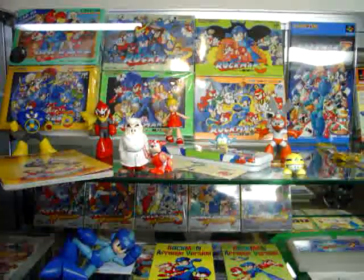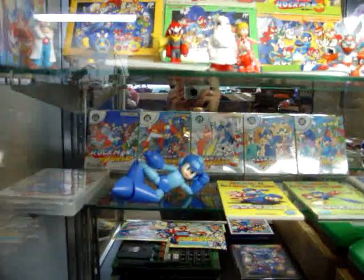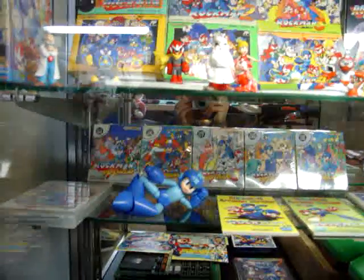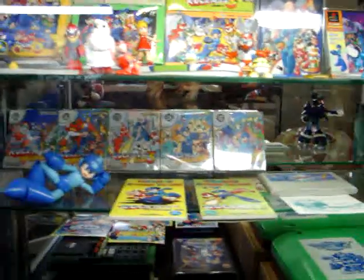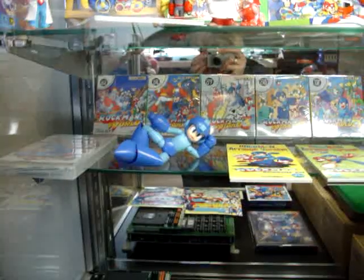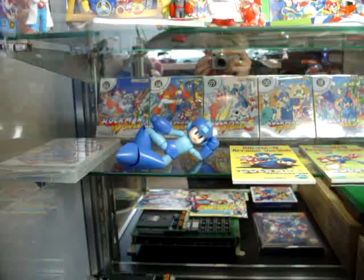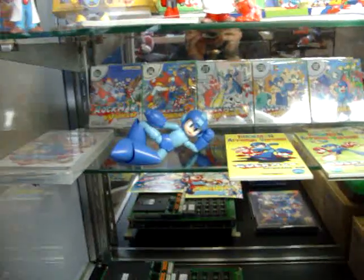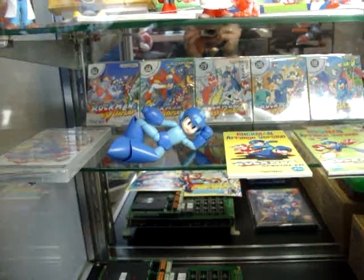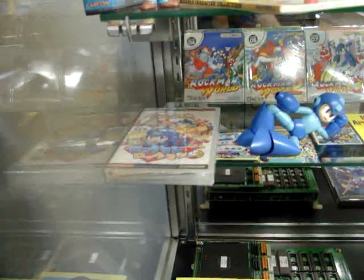I am going to move on and come back to a few items here and there. We got the black and white Game Boy, Rockman World 1 through 5. Got the Kotobukiya original series Rockman, and he is really great. I love this figure. I think he captures original series Rockman very nicely. The boy robot. PSP Rockman.